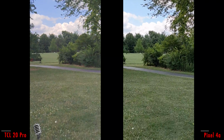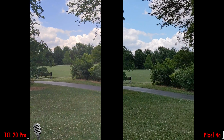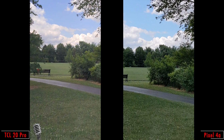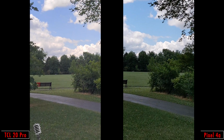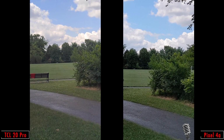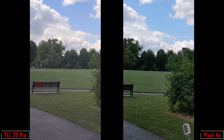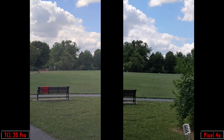Now this is the 2x telephoto, the stabilization basically on out of both the way that you see it. Obviously I'm walking, so this is what that looks like. I don't think either one of them look bad. It feels like the TCL is doing a better job from an image stabilization perspective.